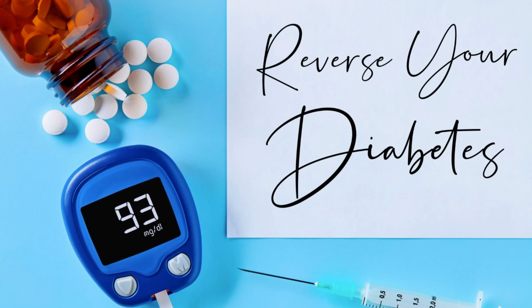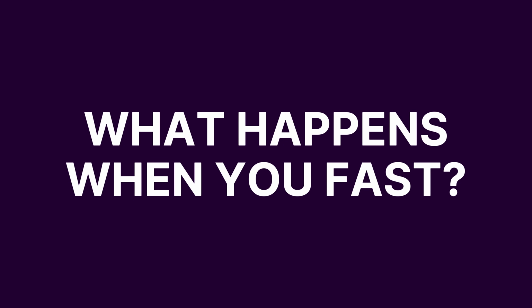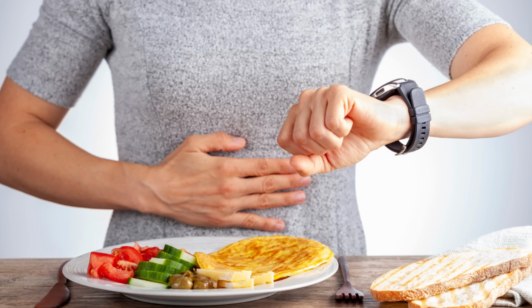Intermittent fasting is a safe and effective way to bring down your blood sugar, reverse your type 2 diabetes and pre-diabetes, and get off some, if not all, of your drugs. So what actually happens when you fast? Fasting is not eating or drinking anything that contains calories for a certain period of time.